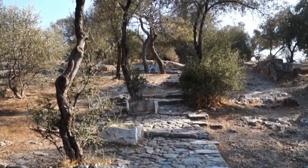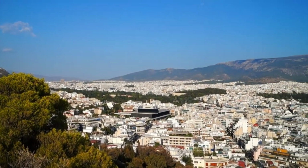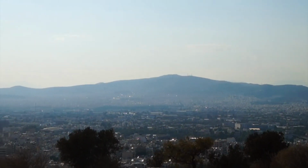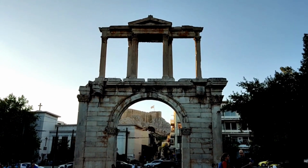Continuing uphill, you'll reach the Philopappou Monument and another Acropolis viewpoint. While many consider this one of the best spots to admire the Acropolis, I find the view from the Nyx location more enchanting. While exploring Plaka for lunch, don't miss Hadrian's Arch.